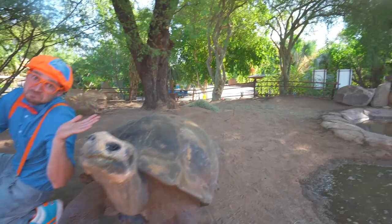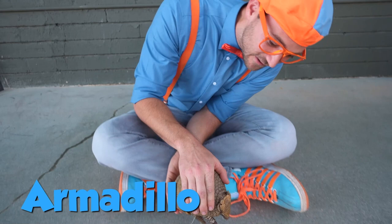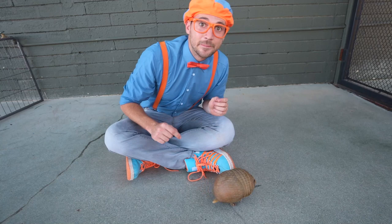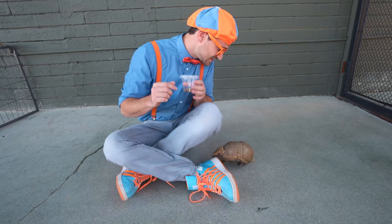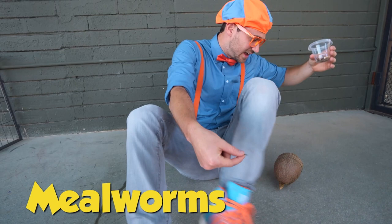Oh no. Ooh, check this out. This is an armadillo. Okay, here you go. Run free. Whoa, look. An armadillo is one of the ambassador animals at the zoo. That means it's an animal that you can meet face to face. Whoa, hey, what are you doing? You want a treat? Armadillos love mealworms. Here you go. Uh-oh. Hey, come right over here. Here you go.